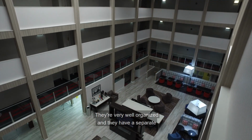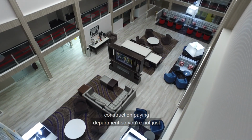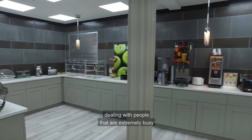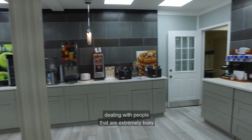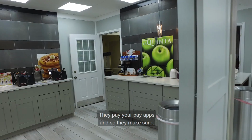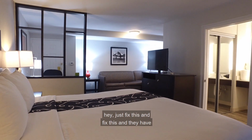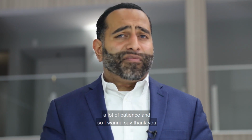They're very well organized, and they have a separate construction paying department. So you're not just dealing with people that are extremely busy doing 10 other things. This is what they do. They pay your pay apps. And so they make sure, hey, if you've made a mistake, they let you know, hey, just fix this, and they have a lot of patience.